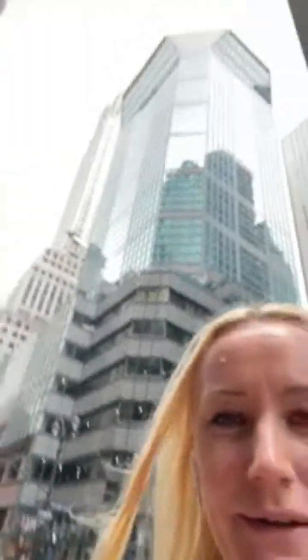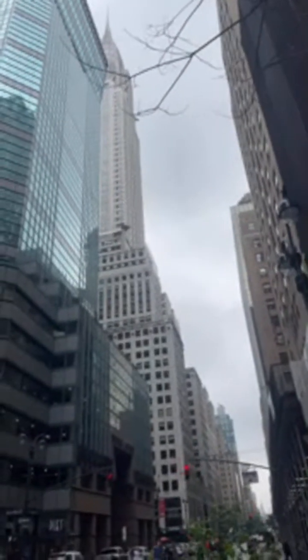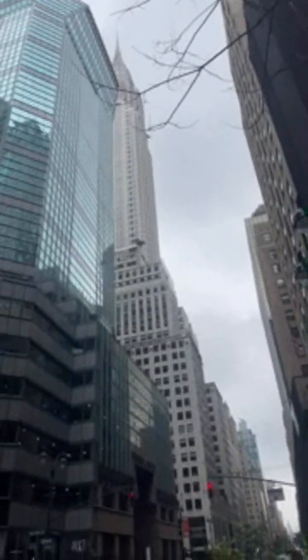I think you can get a better view of it now. Okay, see behind me? See that building that's appearing? Chrysler Building. It's a little gray, so you can't really see it that well. Wow, it's so pretty. Chrysler Building.